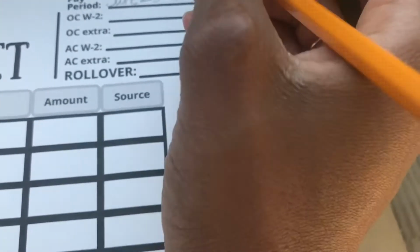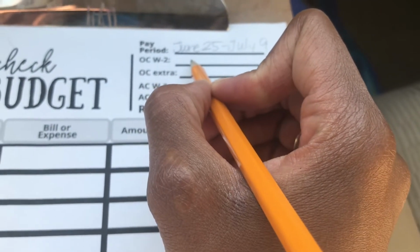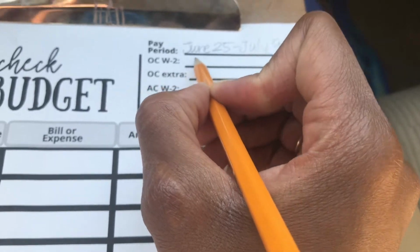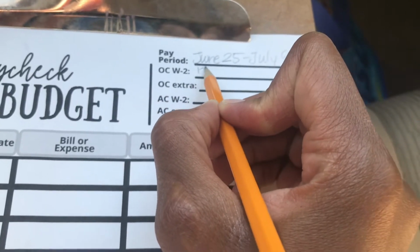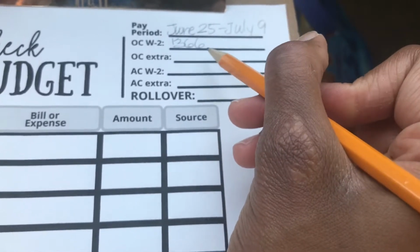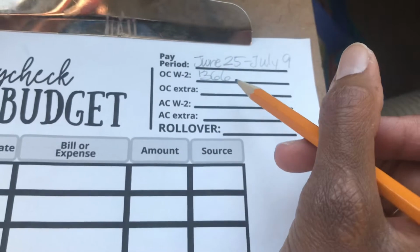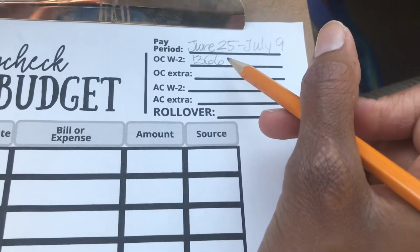So we are living off of my husband's job. Hopefully I can focus. And so after taxes and deductions, he would bring home $13.66. Now this number is going to change. We'll talk about that later, but for now, that's what it is.